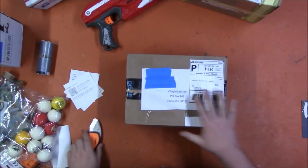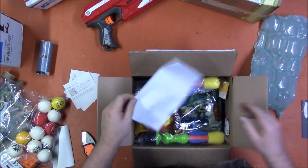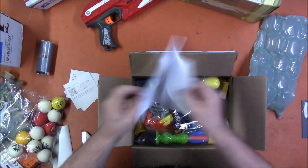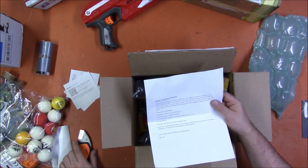Could be anything. Bubble wrap. Just what I always want. Oh, it looks like weird stuff. Sweet. Dear Captain Xavier, I hope this letter finds you well and in high spirits.